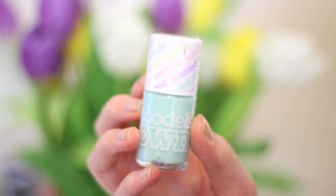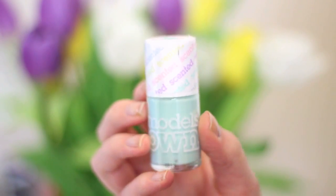There was one particular thing that I'd gone in to get, and it was the Model's Own scented nail varnishes, and as soon as I saw these were coming out, I got very, very excited. Not only are they really lovely pastel shades, they're also scented. What more could you want in nail varnish? I only got one colour just to try it out and see what I thought of it, so I got the apple pie, which smells just like really fresh, sweet apples, and it's this mint green colour, which I already have far too many nail varnishes of, but one more can't hurt.